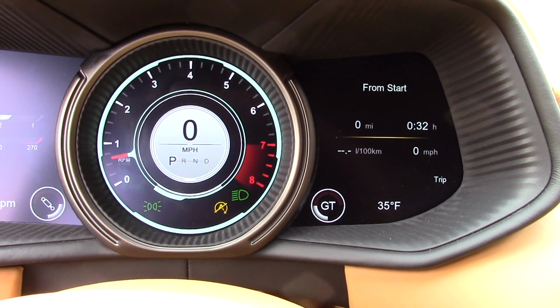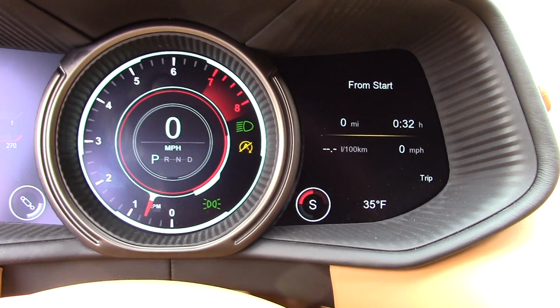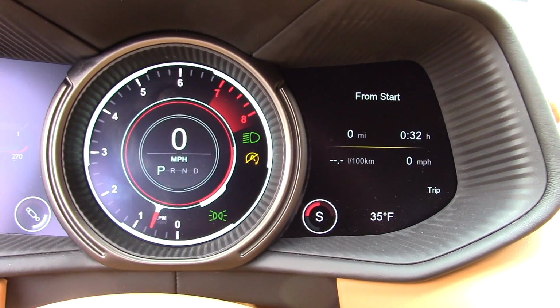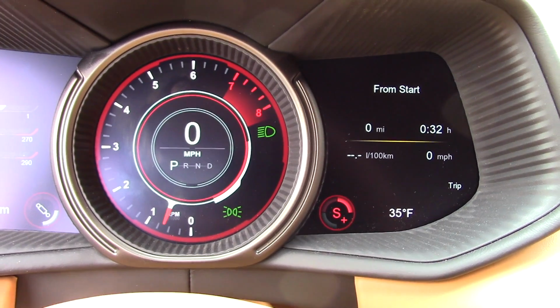Now, check out the gauge cluster. Right now we're in GT mode. Put it in Sport mode, and the tach shifts for some reason. Put it in Sport Plus, and it all turns red. I'm not quite sure why, but that's kind of cool.